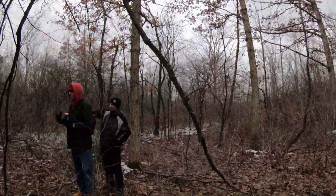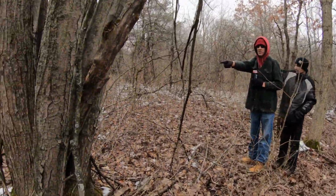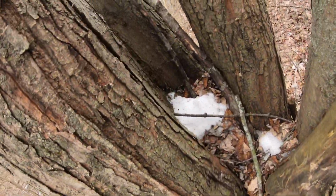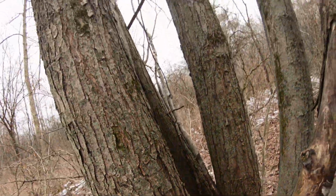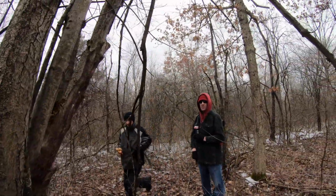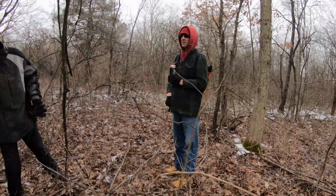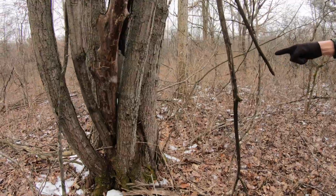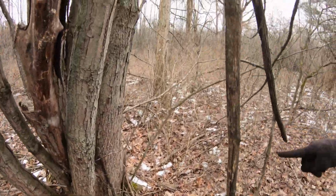Now we're going to leave some apples up in here, in this little cubby. All of them. And Chad's going to come back out here and see if anything happens. Maybe he'll get gifted with another something. Little branches in there, making the axe and stuff.